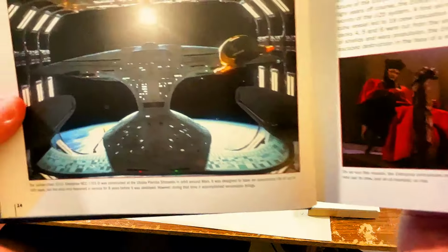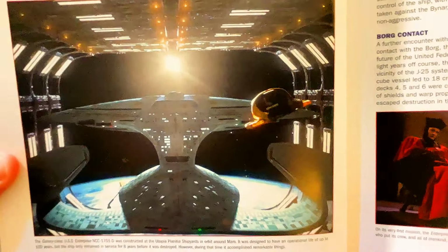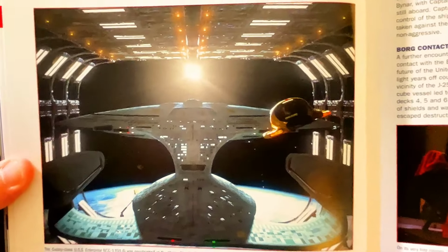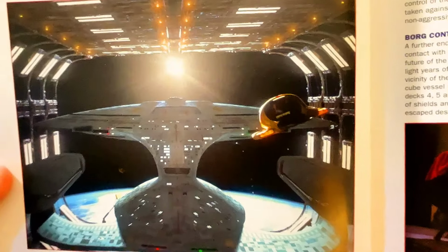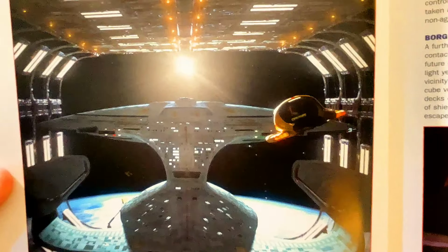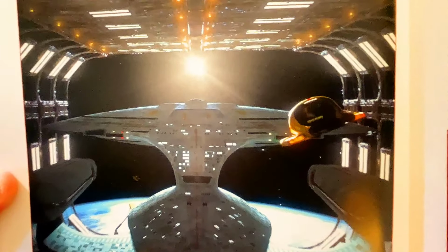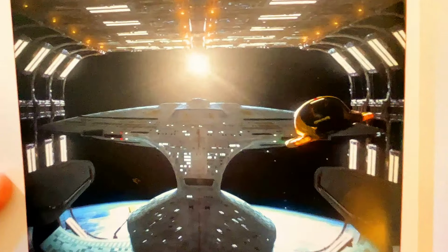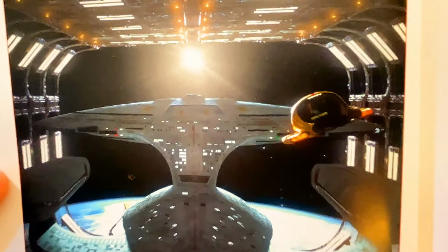Love it. The operational history. Now, I can't go through every page for you guys. I'd love to, but the video would be 12 hours long. The Galaxy-class Enterprise NCC-1701-D was constructed at Utopia Planitia shipyards in orbit around Mars. It was designed to have an operational life of up to 100 years, but the ship only managed to serve 8 years before it was destroyed.